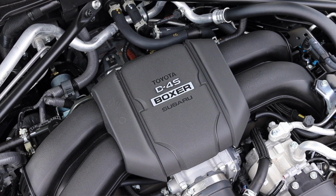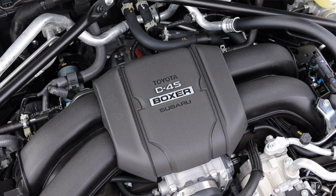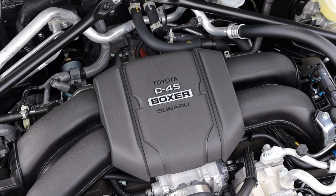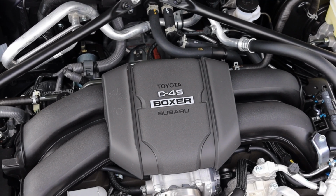The old BRZ had a 2.0 liter. This has a 2.4 liter. So while it doesn't make crazy numbers of horsepower, you do get a lot more low-end torque, which makes you feel faster. All right, Subaru BRZ.